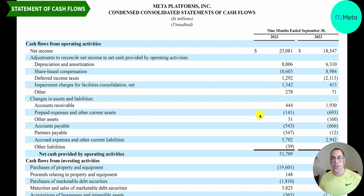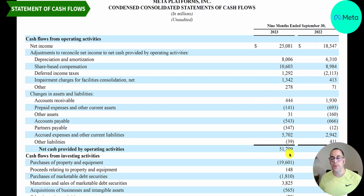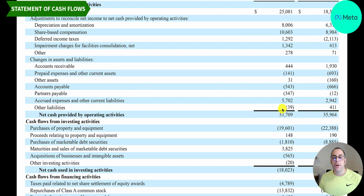You adjust for changes in working capital. They had a cash inflow of 5.7 billion from accrued expenses and other current liabilities. So even though they reported net income of 25 billion, they actually generated 52 billion of cash flow. Unbelievable. That's a ton of cash. Some companies have been around 50 years, and if you take all the cash flow they generated in their history, multiply it by 100, you're still nowhere near this company's trailing 9 months. That's a big jump from last year of 36 billion.